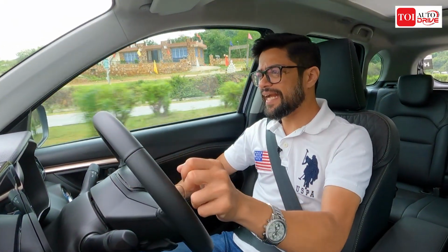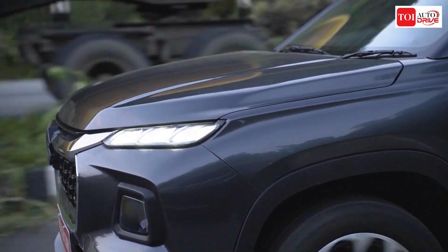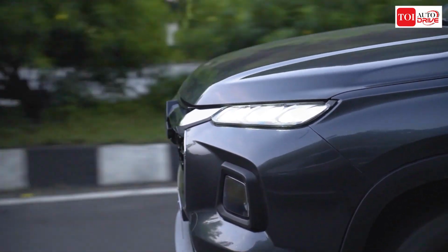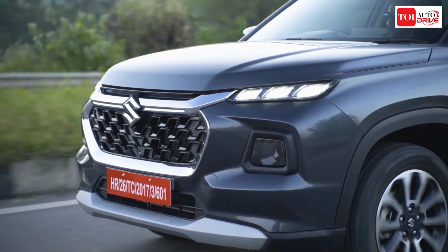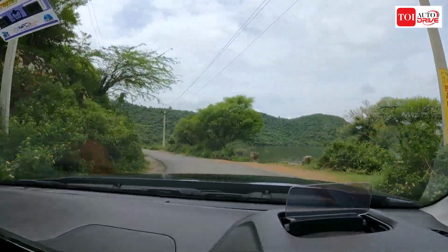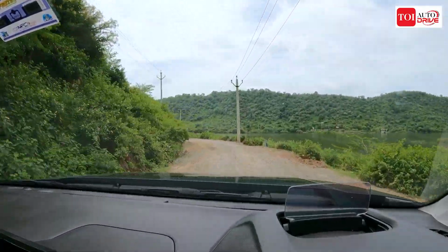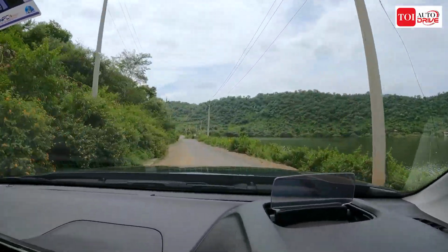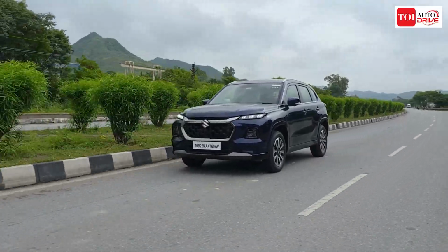Now coming to the ride and handling, well, the Grand Vitara being an SUV, it's now also coming with all-wheel drive. It's a capable SUV, and if you're going to push it to the limits on high speed, well, it is going to reward you. And while it might not have the powertrain to excite you, the handling definitely is very impressive. You can push the Grand Vitara around corners with very good confidence, and it responds well. It's got great handling, again, on high speeds on the highway.